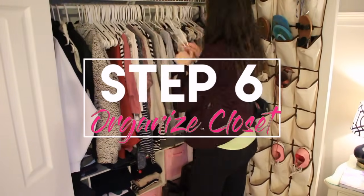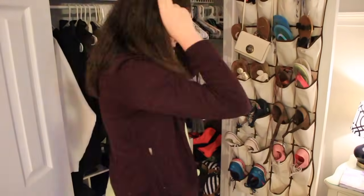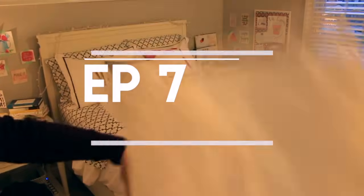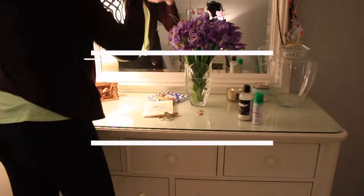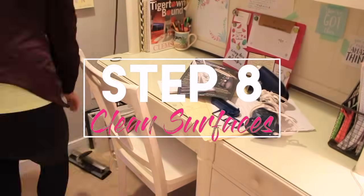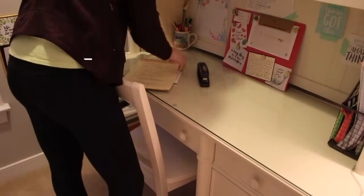Making sure that it's organized and I know where to find everything. And then for step 7, I just throw all of my trash, either in my trash can or off my floor, away. Step 8 is to actually go through and make sure all of my surfaces are clean. Just clean them off, make sure they are clutter free.